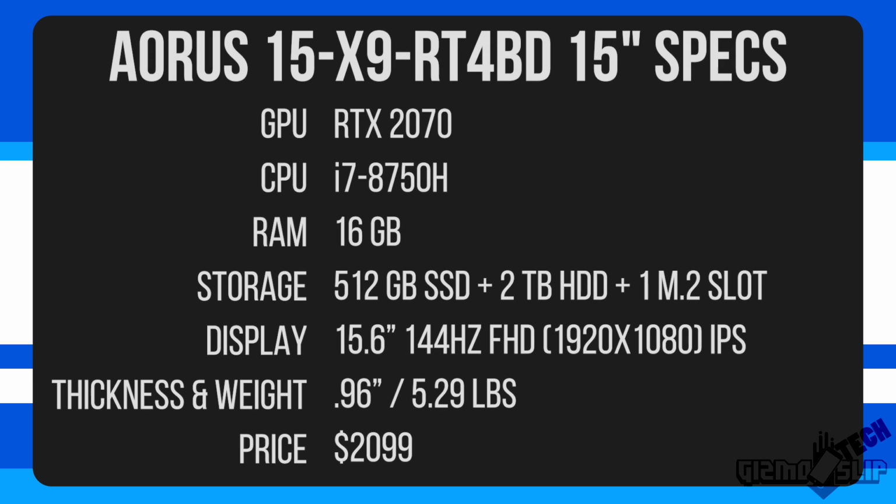Now the Aorus 15 features the i7-8750H, a 512 gig SSD, and a 2 terabyte HDD, of course the full RTX 2070 non-Max-Q. It has 2 M.2 slots and a 2.5-inch drive slot, as well as 16 gigs of memory.